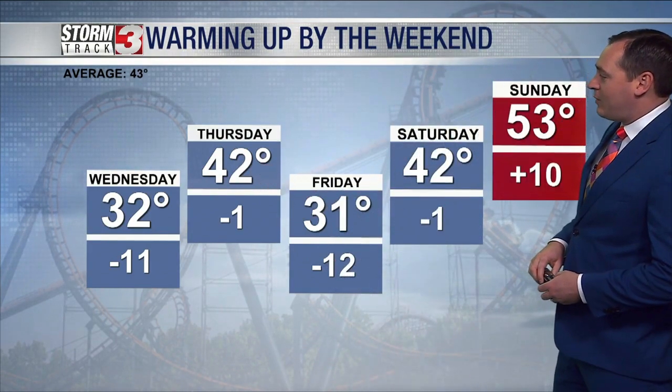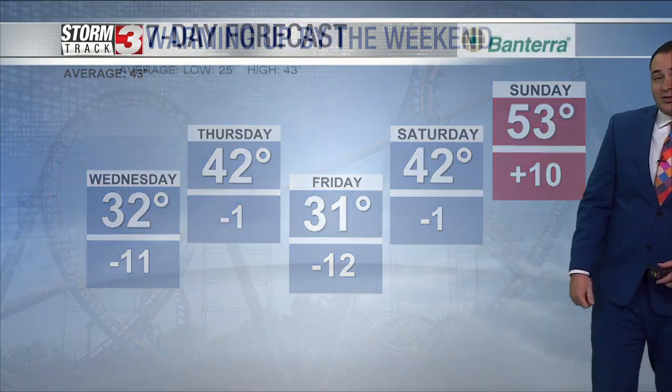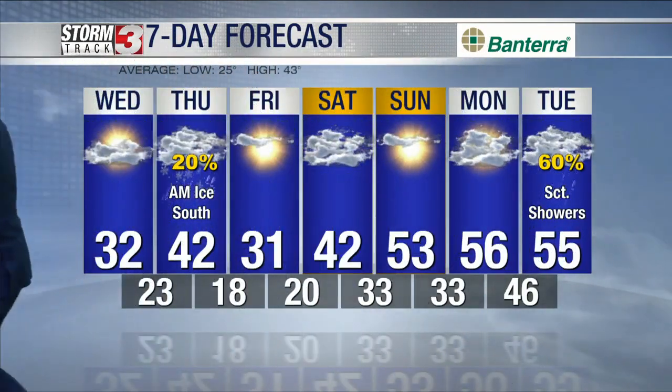High temperatures going back in the lower 30s. We'll bounce back then on Saturday into the lower 40s. And then here's some of the warmer weather we're tracking towards the end of the weekend. High temperatures climbing back into the lower 50s with some sunshine. Sunday should be a great day. Unfortunately, there's just going to be a lot of mud around with everything that's melting away.